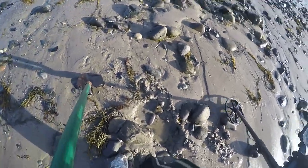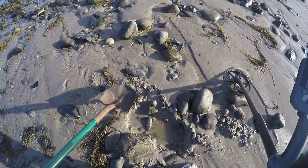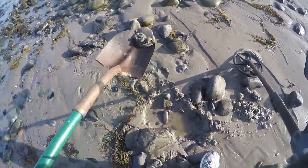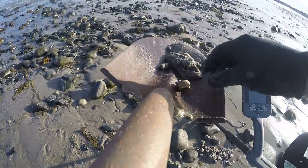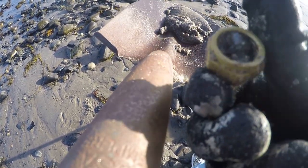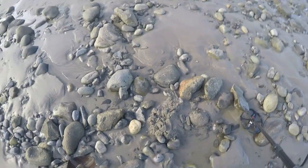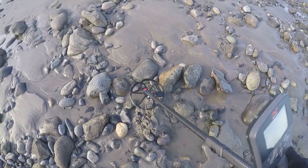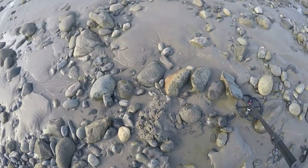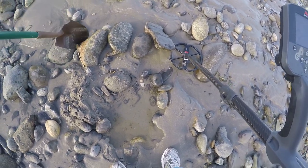Where I was getting excited, getting a 2040, and it looks good, but it ain't. Piece of brass, it's just like a ring though. I was getting real excited. Oh well. First signal. Get myself a spoon. Get over here.